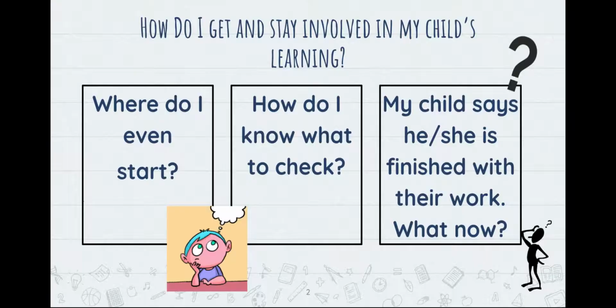There are three questions that I hear the most from parents when it comes to their child's learning. Where do I even start when it comes to helping them? How do I know what to check? My child says he or she is finished with their work. What now?